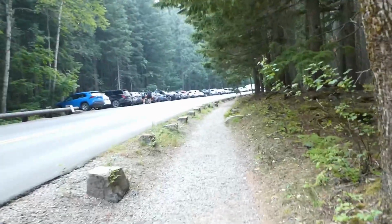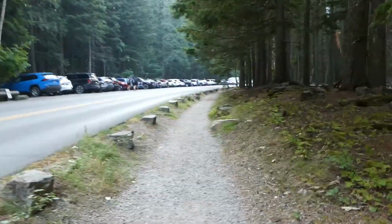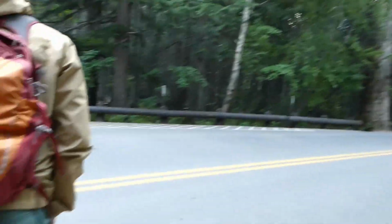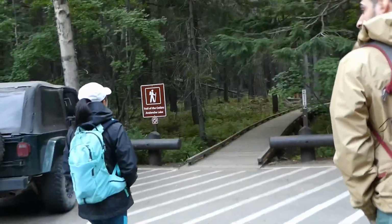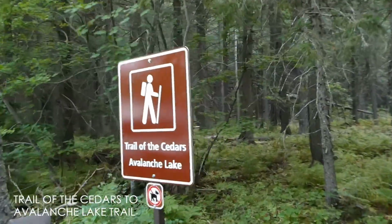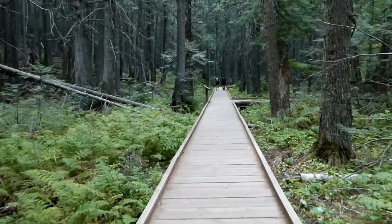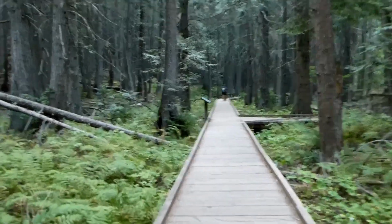The trail we're doing today is the Trail of the Cedars, which connects to Avalanche Trail that goes to the lake. This trail is quite popular. We got there around 9 a.m. and both parking lots were already full. So we just drove down a little bit and we did find a parking spot maybe like half a mile away from the trailhead. I do recommend getting there a little early, or a little later after the morning group has finished their hike, so you can get a parking spot closer to the trailhead.